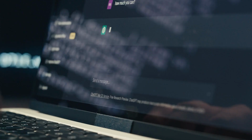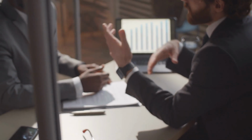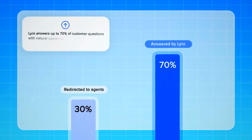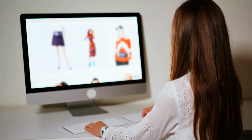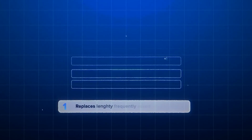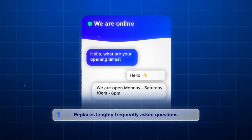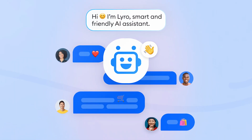Customer support or chatbot is undeniably a pivotal aspect that can catapult your business to success or lead to its downfall. In enhancing customer experiences, Tidio's AI Lero emerges as a game changer, poised to revolutionize how you interact with your website visitors. This intelligent AI-driven solution doesn't just provide answers, it creates a seamless and memorable journey for your customers. But the prowess of Tidio's AI Lero doesn't stop there.